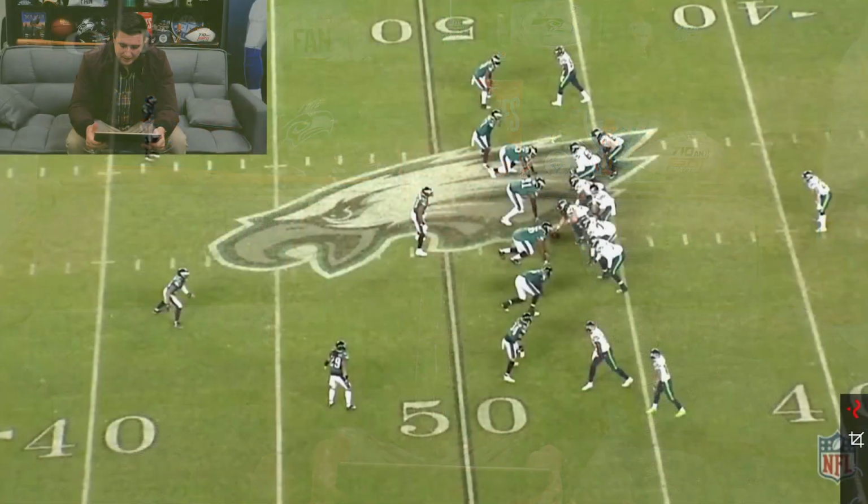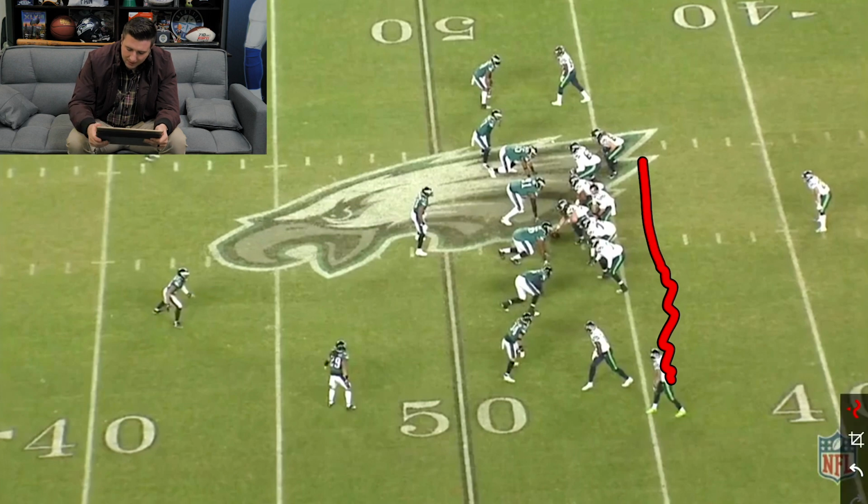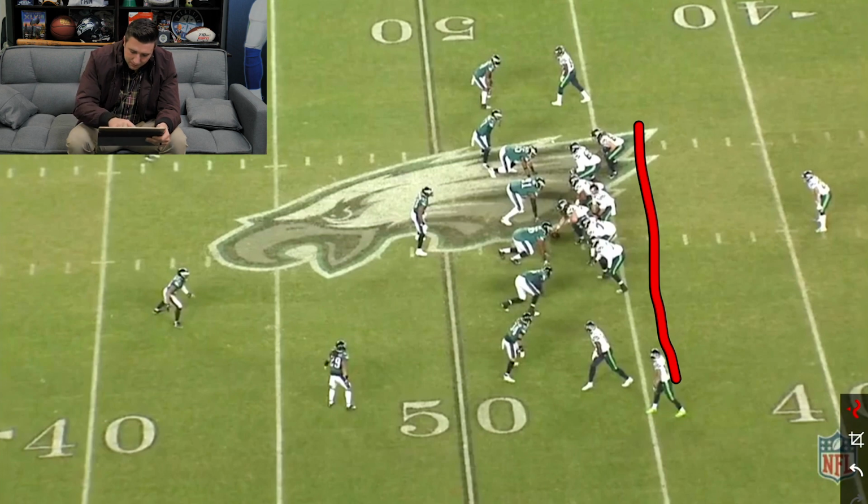I think that it was really interesting as I started watching the film and looking through all of it. But the first one I want to get to is DK Metcalf's touchdown. And what they do really well is this was some really nice pre-snap movement. And what I mean by that is this is going to be a play action in which they send Tyler Lockett on a fly sweep. They fake the fly sweep, and they fake the handoff to Travis Homer. And it seems simple, but this extra little movement before the snap, it just gives all these guys something to think about and react to on defense.